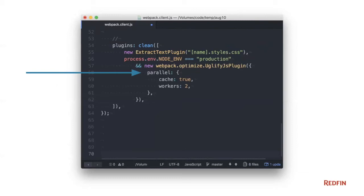So each bundle gets done in a separate process within reason. By default, it uses number of processor cores minus 1 so that you can have your Webpack building and also be Uglifying. Seems like a reasonable default. I picked 2 because I like 2. They also added the ability to cache the output. So if you previously built a bundle and the bundle hasn't changed, you don't need to build it again. It's pretty slick of them. I kind of appreciate it.